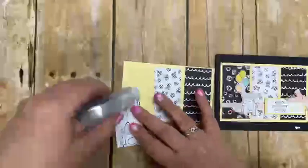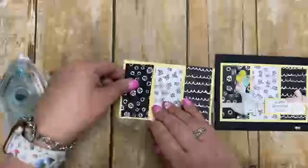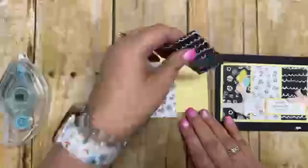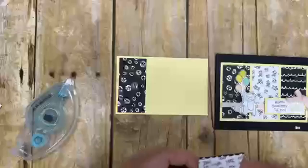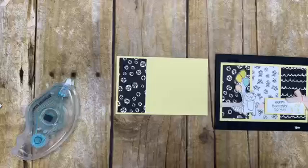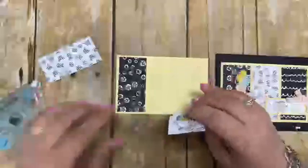Now we're going to start by adhering the two outer edge ones first, okay? So I'm going to add those here first. And then we're going to add the one in the middle. Let me see if this one is a little bit, one's cut a little too long. So let me cut that off. I have one that's a quarter of an inch too big. There we go. Okay.